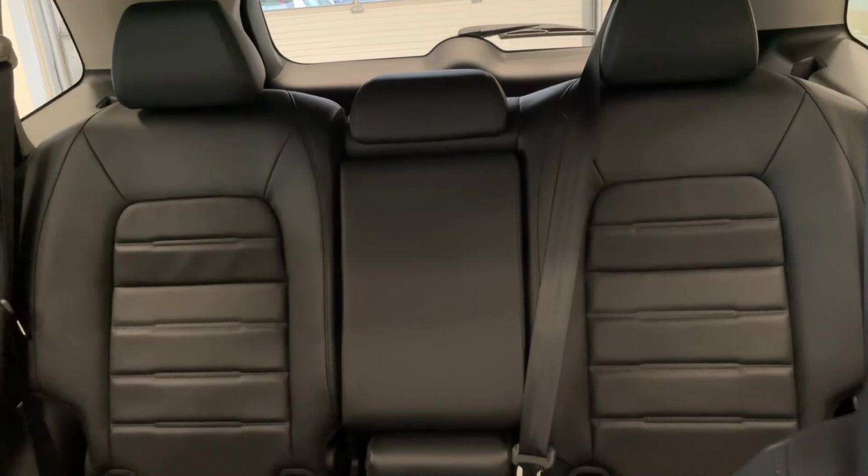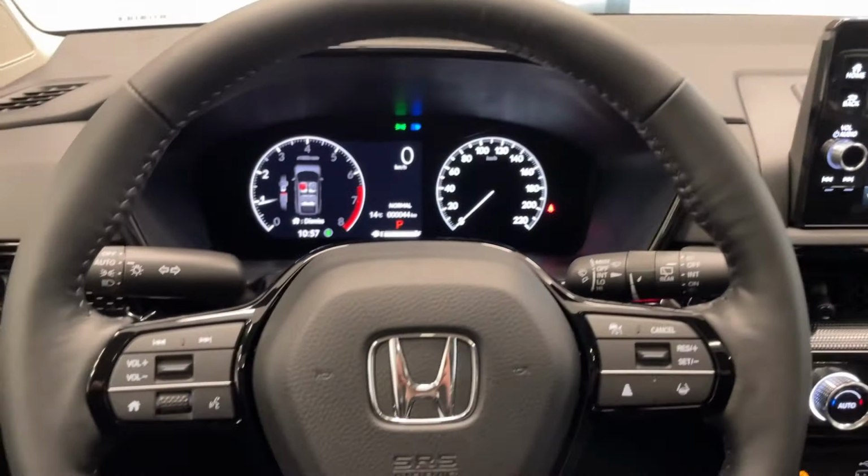And then one last look at those rear seats, because as always, tons of space. Come down, take a look at this vehicle today at Destination Honda Burnaby.